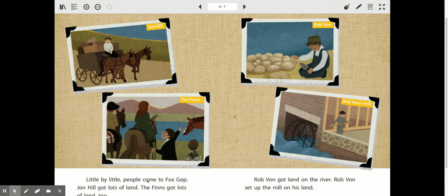Little by little, people came to Fox Gap. John Hill got lots of land. The Finns got lots of land too. Rob Vaughn got land on the river. Rob Vaughn set up the mill on his land. So far you've learned about the Finns and you've learned about Rob Vaughn and how they've all gotten land.